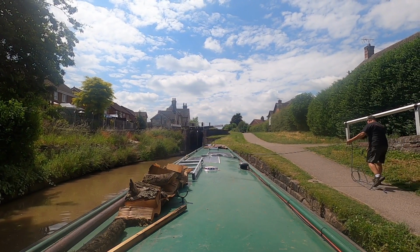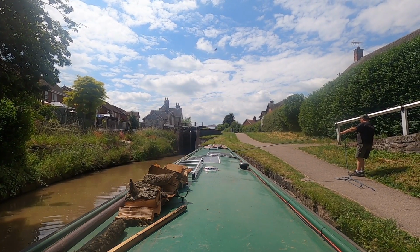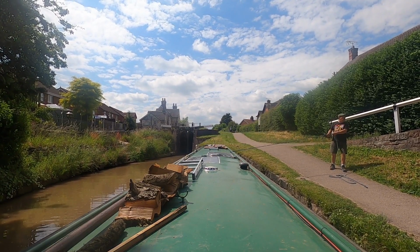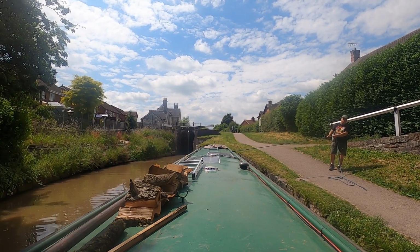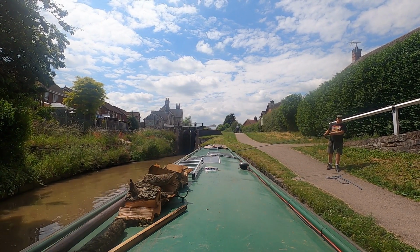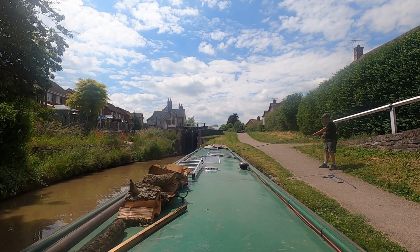I'm quickly tying up the boat here with the centre rope only, quick mooring before the lock, just to go up and check to see if there's any boats coming down. I know the lock's full because the boat went up in front of me, so if there's any boats around, I'll let them down first, I'll help them through, and then I'll go into the lock. So let's see what's happening.